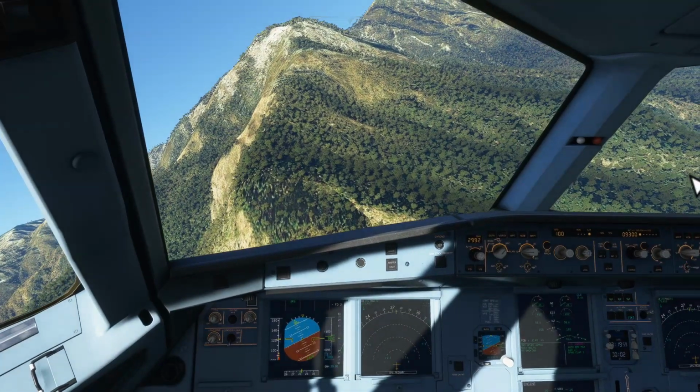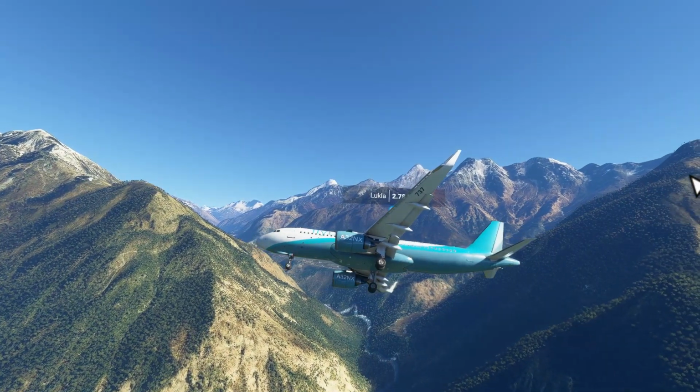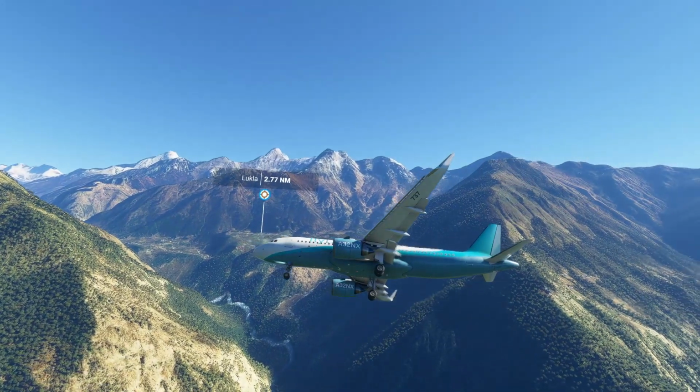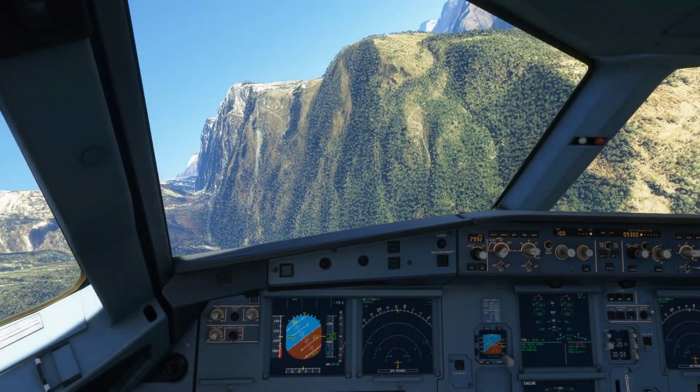Now, as you can see, we're turning base here, roughly 3 miles out of Lukla. Beautiful, beautiful scenery, staying close to the mountain just to have as much distance as possible between me and the airport to correct myself, get the speed on target, and whatever.